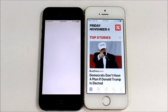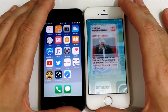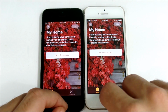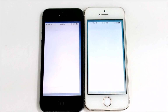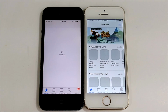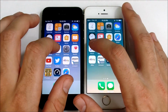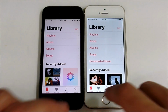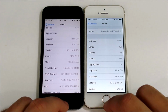Let's go into the news application here. iPhone 5S well ahead in the lead there. We're not even going to wait for the 5S or for the 5 there, that's obvious. Let's go into home here, and you can see that the iPhone 5S is a millisecond or so ahead there. Let's go into the App Store on both devices, and you can see which one gets there first. Looks like the iPhone 5S is ahead by about 3 seconds. I like that. Nice stuff, iPhone 5S. Let's go into the music application here for both, iPhone 5S a millisecond or so ahead. Let's go into settings here on both. And you can see a millisecond or so ahead on the 5S.